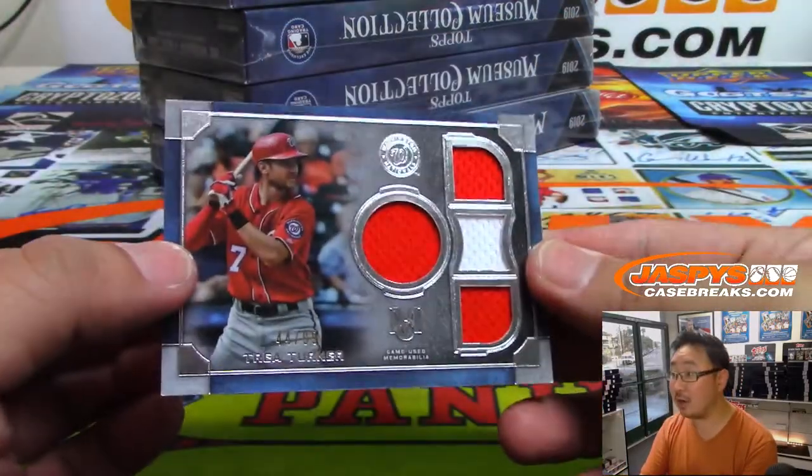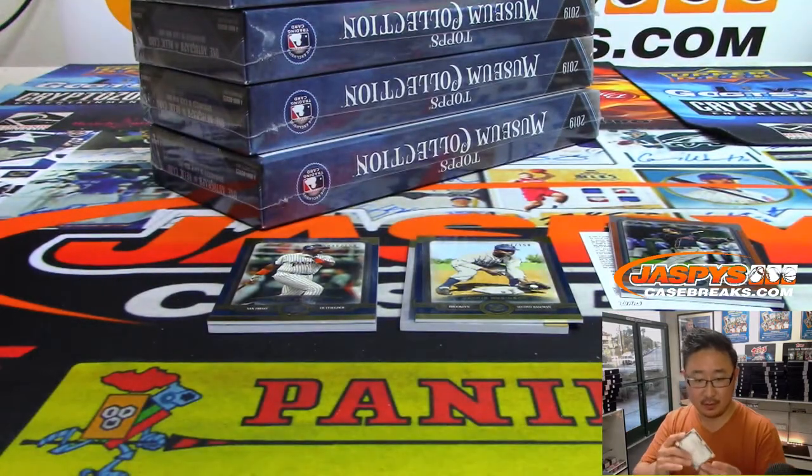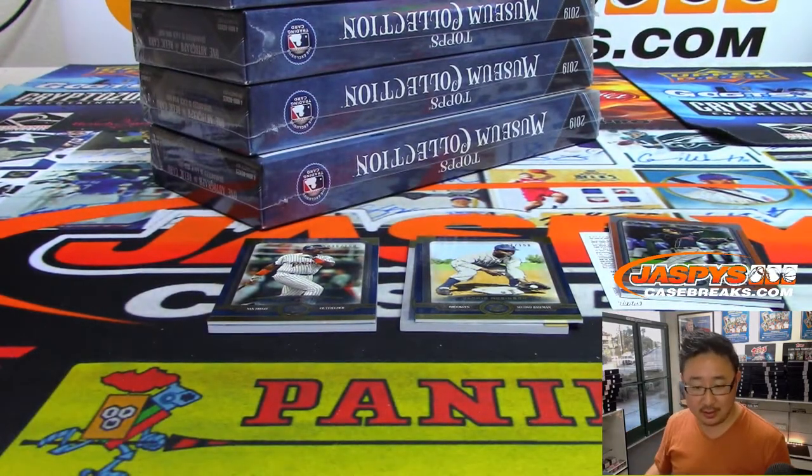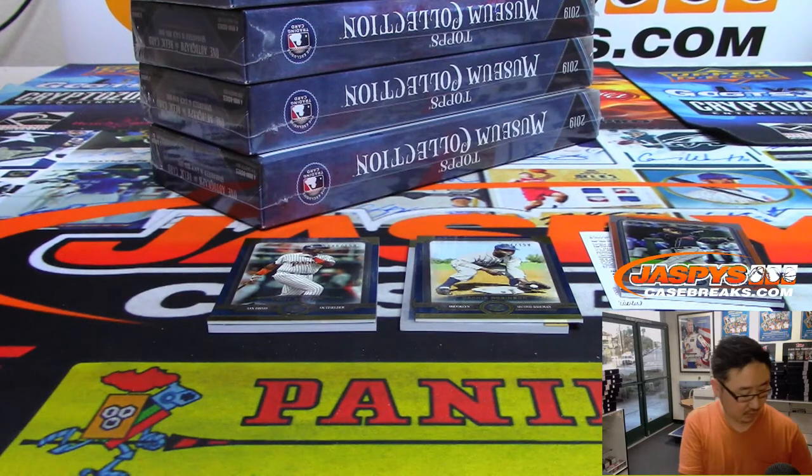There is Trea Turner, 44 out of 99. It's part of the second serial number. 44 is Shane. 44 is hit twice now.